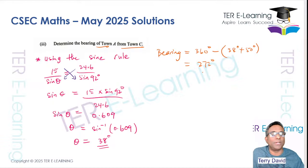So that's the bearing that they're looking for, right? Around 272. This question seems rather long, right? Part B is circle geometry.